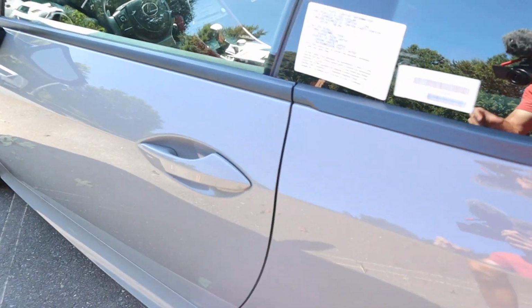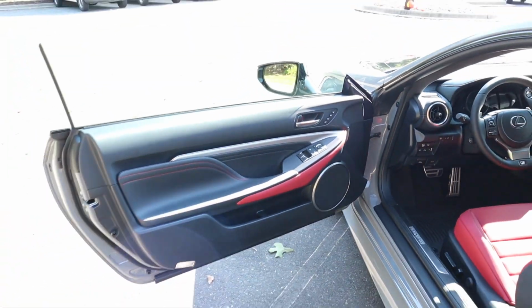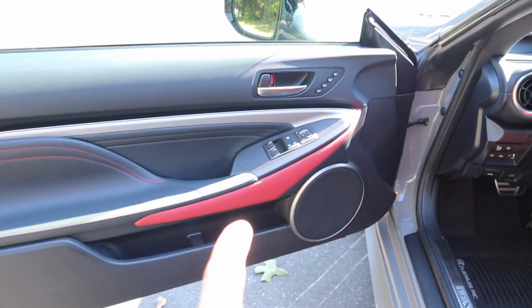And now as we work our way to the interior, of course you can lock and unlock this using the door handle. And we have a beautiful interior with all the black leather, red stitching, and red accents.